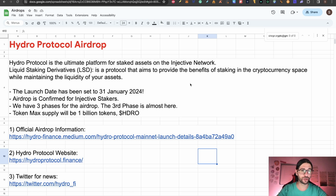Important points about Hydro Protocol are that the launch date has been confirmed for the 31st of January, so in less than 2 weeks we are going to see the launch of this project. The airdrop is confirmed for Injective stakers, so congratulations if you are staking in Injective. The snapshot was taken, so you are already part of that percentage of the airdrop. But this airdrop has 3 phases, so stay tuned until the end of this video to see how to apply for the next and if you are eligible for the rest. The token max supply is going to be 1 billion tokens for Hydro Protocol. I think this could be very important on Injective. 1 billion tokens is not a crazy supply, so these tokens could work really well.